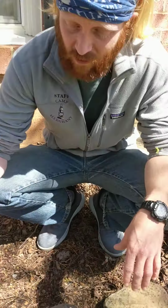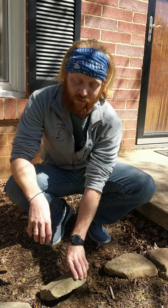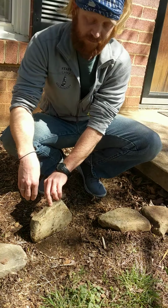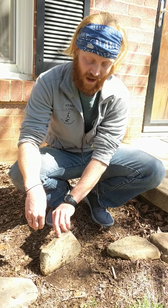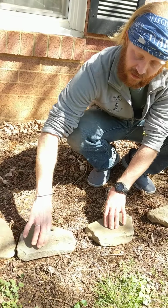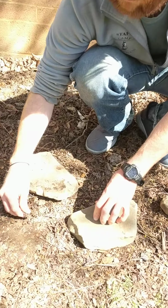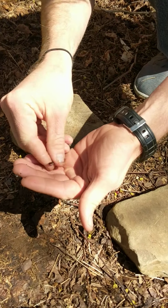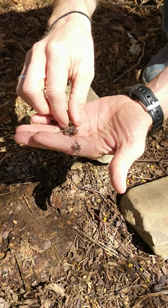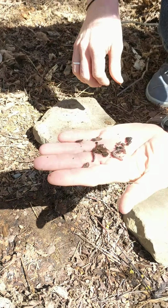So if you got some rocks or logs that you want to turn over and check out, it's always good to turn the rock away from you. So if there's something lurking down there that might be a little bit scary, it'll go the opposite way from you, not coming right at you. So nothing under this rock. Over here we've got something. Got a couple of little earthworms.